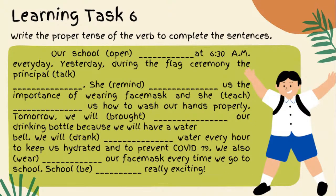Yesterday, during the flag ceremony, the principal talked blank. She reminded blank as the importance of wearing face masks, and she teach blank as how to wash your hands properly. Tomorrow, we will brought blank our drinking bottle because we will have a water bed. We will drink blank water every hour to keep us hydrated and to prevent COVID-19. We also wear blank our face mask every time we go to school. School be blank, really exciting.